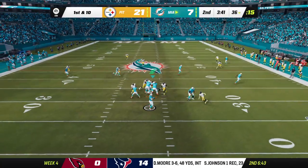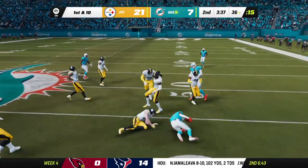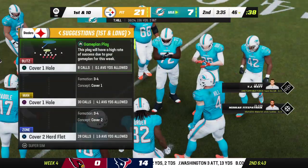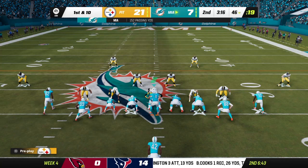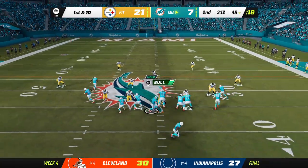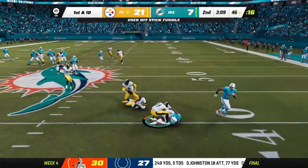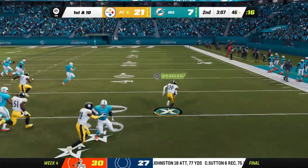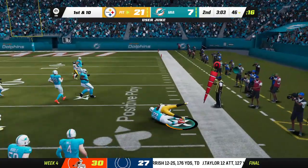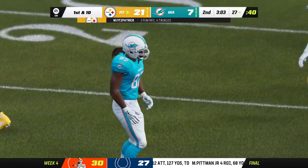Now Hill looking to throw on first. That's going to be caught by Waddle. And able to get this one across the 45 before he's brought down. On 1st and 10, Hill. And a loose football. And it's picked up by the Steelers. Ooh, with a juke. And a huge return as he'll take this one all the way down inside the 30-yard line.